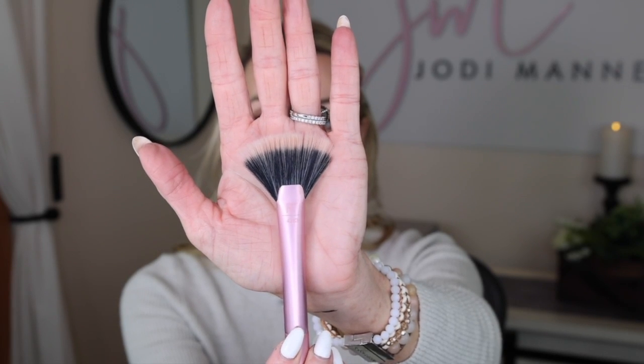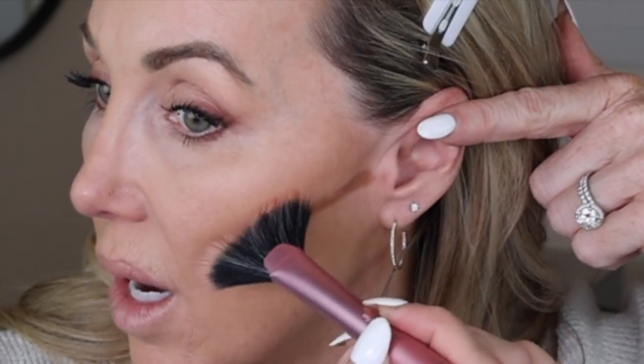And I'm gonna use my Real Techniques brush. This is brush 420, and just go in and get that all over that brush. Here's where we put that contour stick. We went middle of the ear and came to about the outer corner of the eye. Now for the blush placement, I'm gonna put that right above the contour. I just don't want it to come out as far as the contour. I want it to stop short of that contour stick.